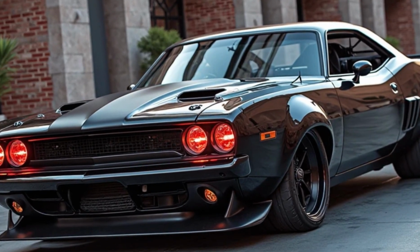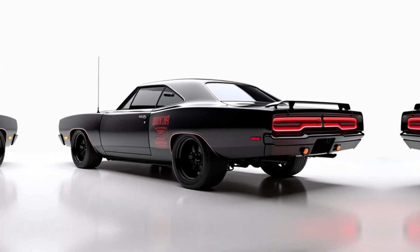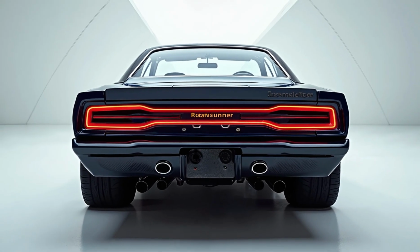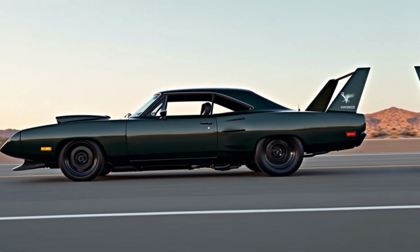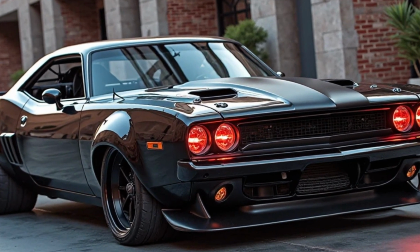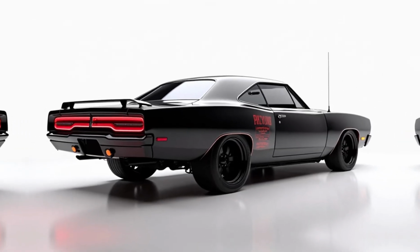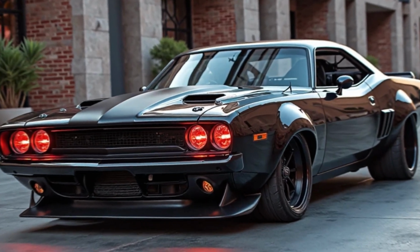Let's talk performance. Under that sculpted dual-scoop hood lives a beast. A supercharged 6.4 L HEMI V8 pumping out a colossal 740 horsepower and 700 pound-feet of torque. That's good for a 0 to 60 time of just 3.2 seconds and a top speed of 203 miles per hour. An optional hybrid assist system adds launch torque without sacrificing the growl we all crave.